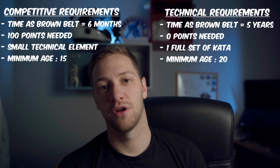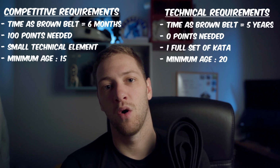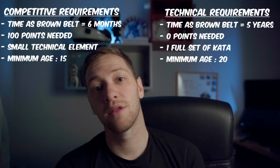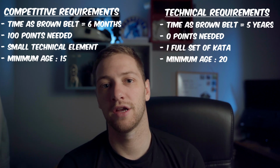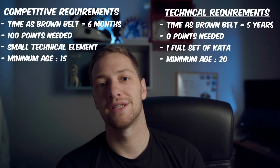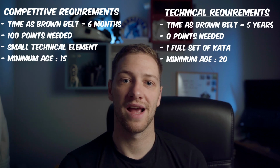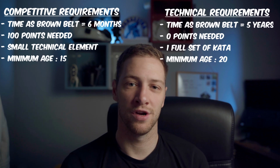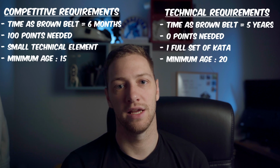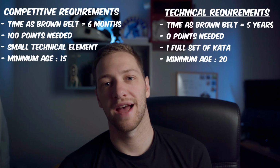So the second route is the technical method. This is usually taken by judoka that are just less competitive or don't have an interest in the competitive side of it. Also, it can be taken by judoka that potentially have injuries that are stopping them from being as competitive as they would like, or they just really like the technical aspect of judo. But the reason it's probably less common is typically it takes longer, because not only do you have to learn a lot more theory and a lot more technical understanding of all of the throws, strangles, arm locks, etc. You also have to be a Q grade or a first Q for 5 years, which is obviously a lot longer than 6 months.